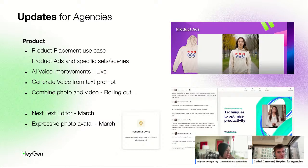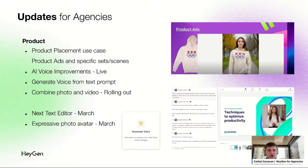One of the coolest things I saw on their webinar last week was they uploaded a photo or a link to an IKEA couch, and then the AI generated avatar was actually able to sit down on the couch. So yeah, we're really excited about that as well. It's just getting rolled out, and the webinar link should be in the chat.